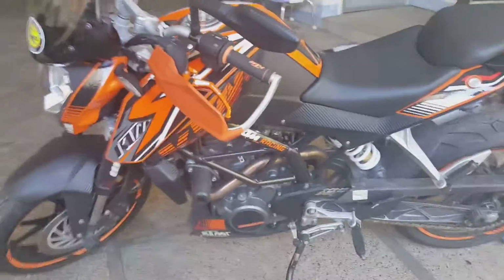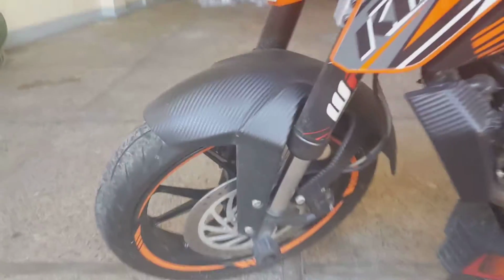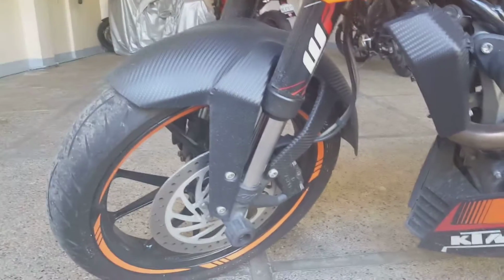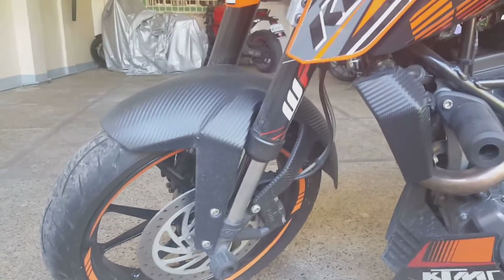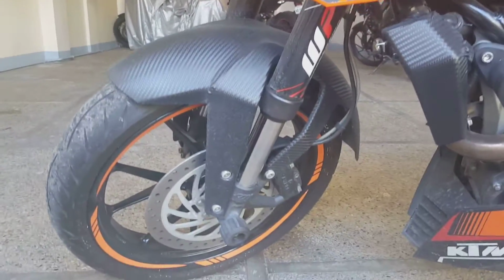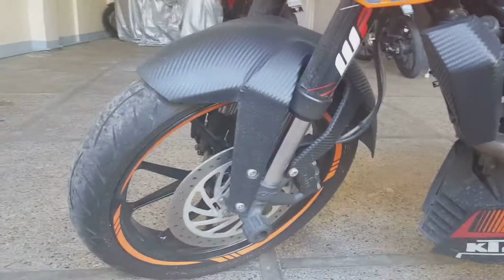The third one: if I'm going to buy a bike, it's mandatory that I get upside down forks. This is a huge thing because not only does it make the ride more sporty compared to conventional forks, which are more ideal for touring, it's also the reason why a lot of sport bikes and big bikes have this configuration. It's more sporty. So you've got to have upside down forks.